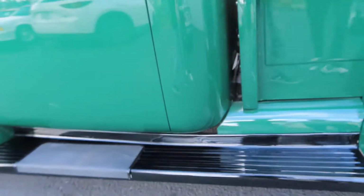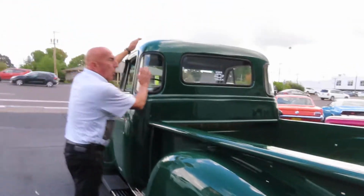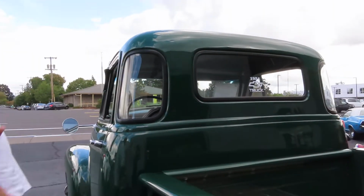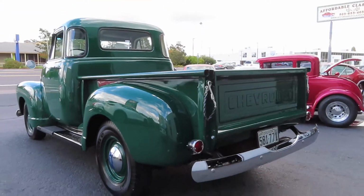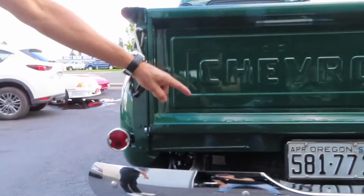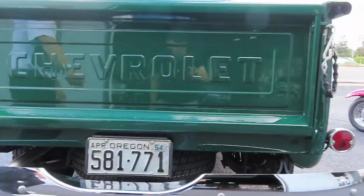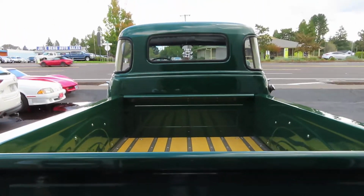Running boards, impeccable. The whole truck. This is the catch: 1, 2, 3, 4, 5 windows. The best resale value in these early years of trucks. Here again, bumpers, brand new spare tire, and the 54 Oregon plates. That's just impossible to get.